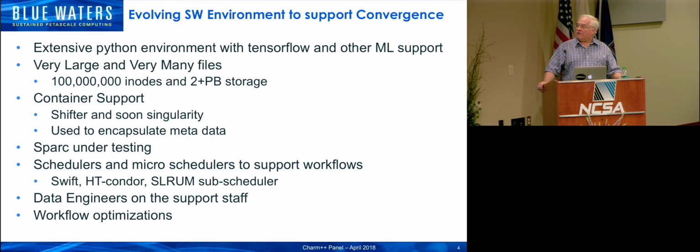We support very large and very many files, so we have a project, at least one, that has 100 million inodes that they're using, another one that has 2+ petabytes of data online at any one time. So that data-intensive environment is there. We've introduced container support with Shifter and soon Singularity. That's in beta test. And this is used not just to run containers, as you know, but also to help with the metadata operations, because many of these projects are very metadata intensive. And it turns out incorporating that into the container helps alleviate the metadata operations in the parallel file system Lustre.